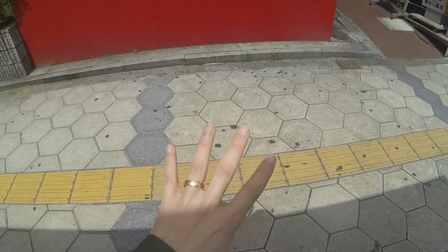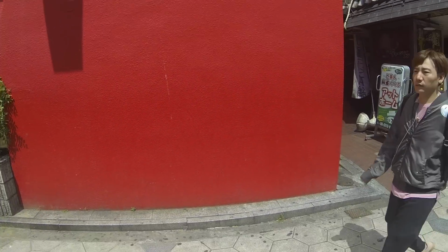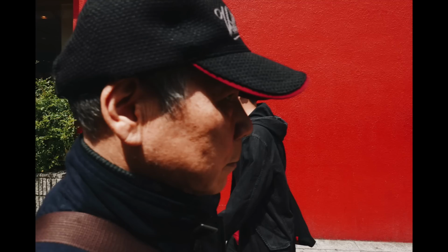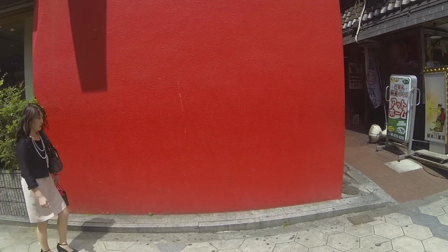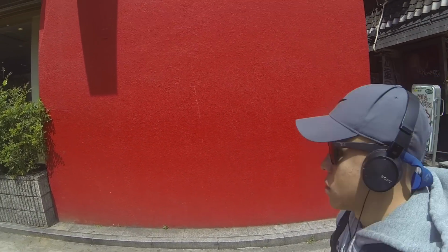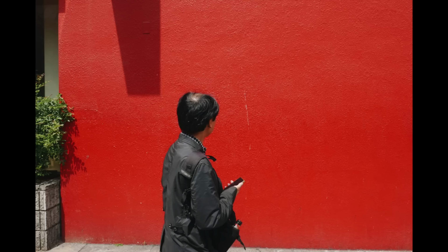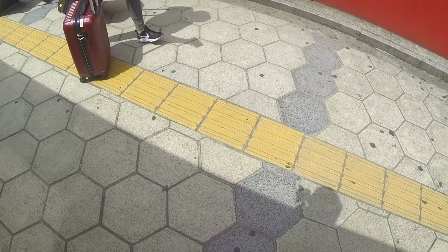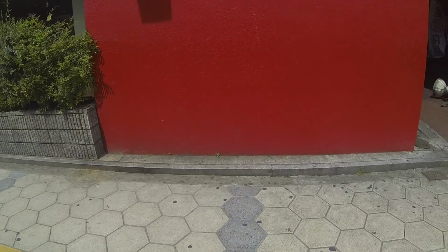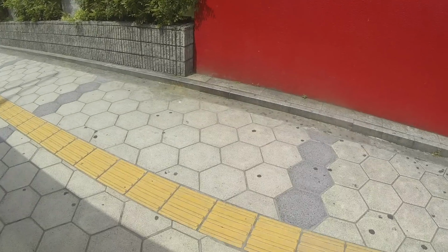So this is another good example in street photography. Find a nice clean background, nice red wall. Just wait for people to walk into the frame. And sometimes people try to walk around you, so you hold your camera down. So yeah, good pro tip, find nice colorful backgrounds to shoot up against and make some nice pictures.